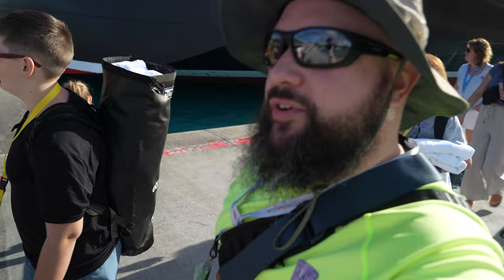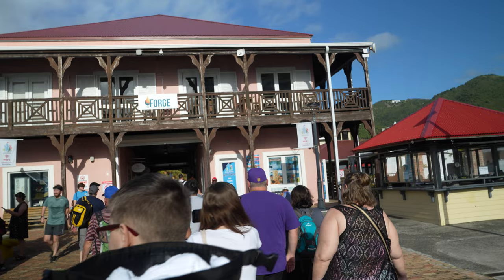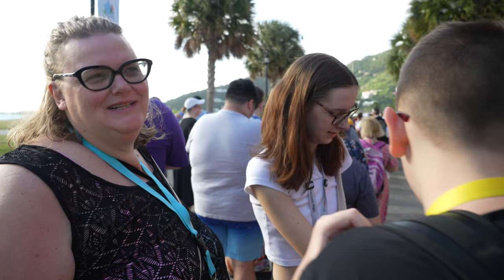We're here on Tortola. We're just about to go through the gates. So exciting. I can smell that ocean air. Got some beautiful sunshine, a little bit of a tropical breeze, and this is it. We're crossing the threshold. This is so cool. What's your first impression? It's just beautiful. It's so cool with all the pastel buildings, and oh my goodness, I can't wait to explore some more.